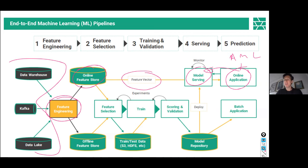And somebody wants to send money from one individual to another. So what we do is we take in the IDs of the customers, the IDs of the banks, the amount of money, the timestamp. But when we trained the model, we had 250 features that we trained the model on. Things like how many transactions did the user perform in the last hour, the last day, the last week, the know your customer data, the credit score of the customers.